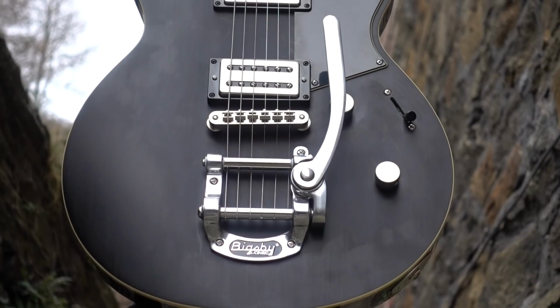But the Filtertrons sound great regardless. They're just not quite to my taste, really. But hopefully you will hear on the outro video now. It's just a great sounding guitar that, if nothing else, looks incredibly cool.